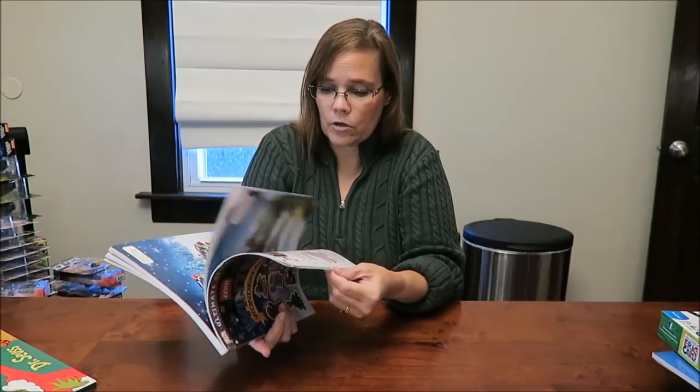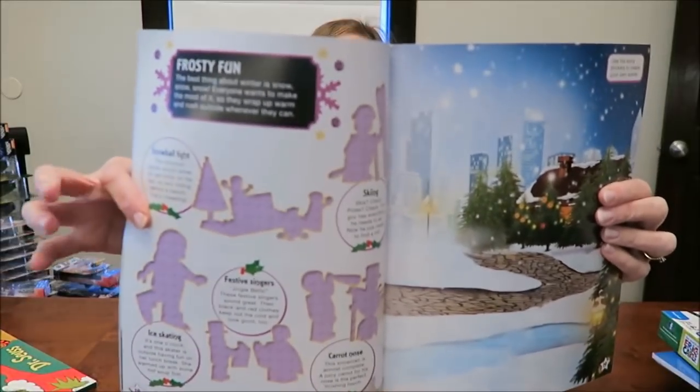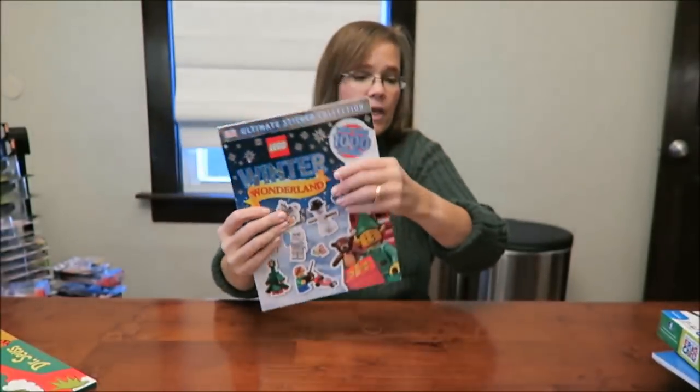You get the picture, like they can stick them in here. They can match them up and put them here. Or they can put them in the scene. There's a blank scene for them to put them in. So that's a really cool book.